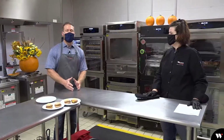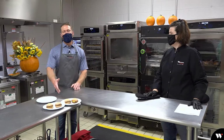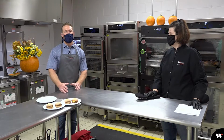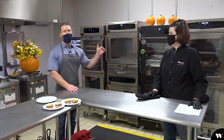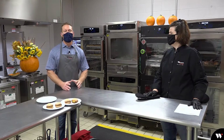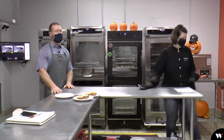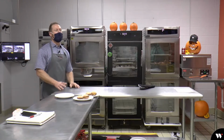And because it's cook and hold, I don't have to be sitting there every 7 or 8 minutes when something comes out of the unit. I can cook a large batch of product at one time, and it's going to go into a hold when the cook cycle is done. So I don't even have to touch it again until I pull it out for service. And that's real labor saving right there.